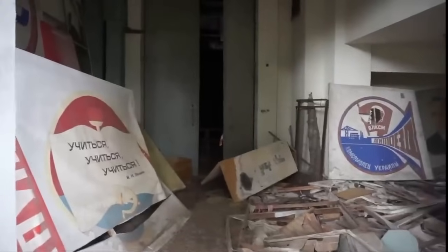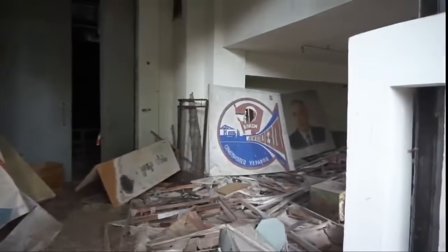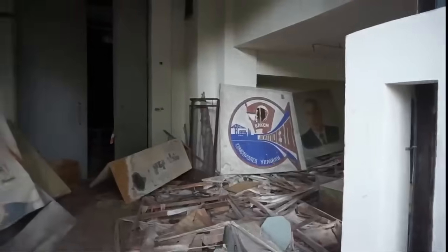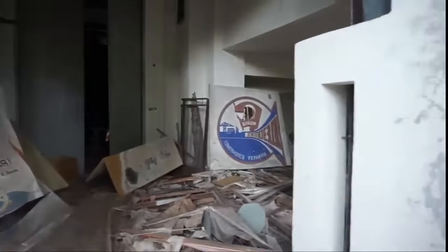So guys, if you can remember this from my last series, through that door is the theatre. Now, as there's so many people here, there is less chance of getting in there now without being caught. So we're not going inside, just in case.